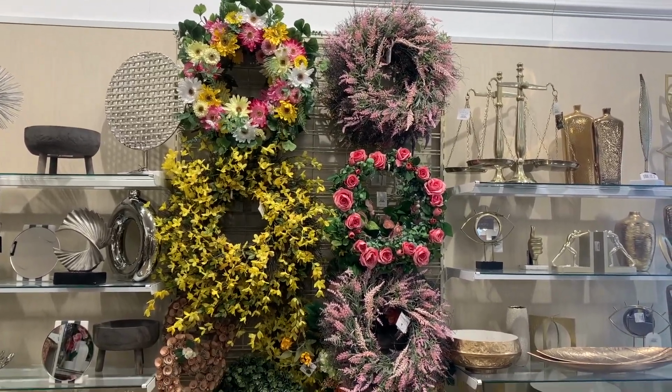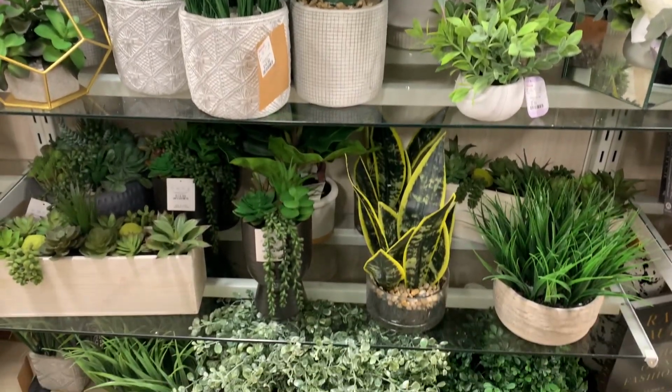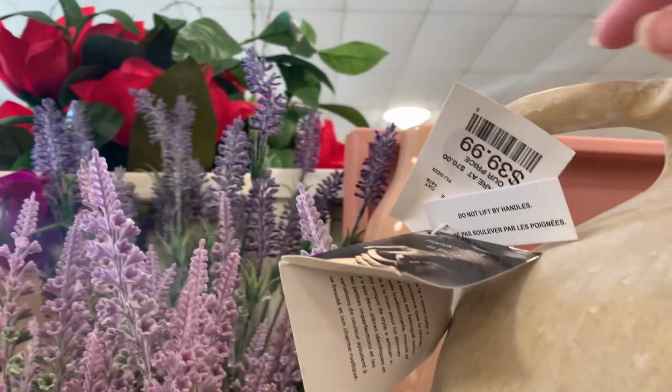I saw a lot of kind of old world style vases and the earth tones, and I love that look. I'm such a fan of that look lately.